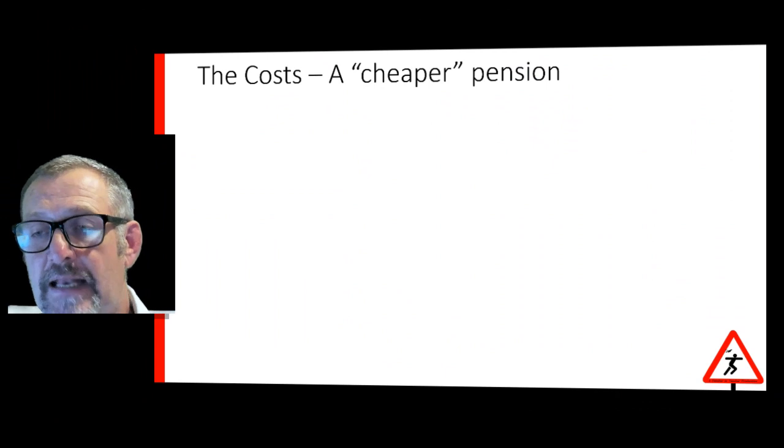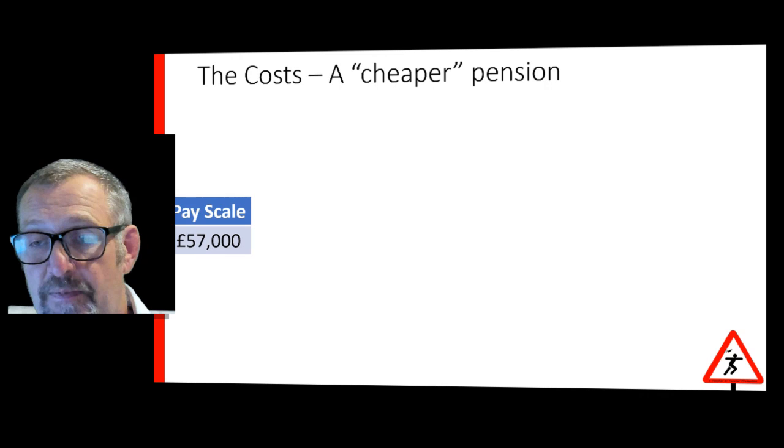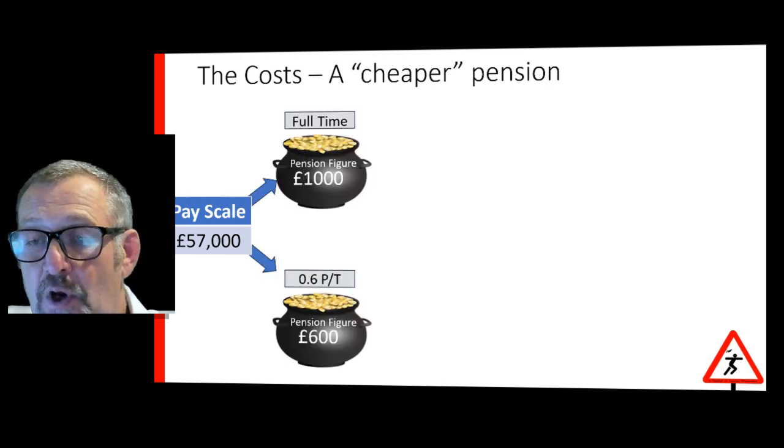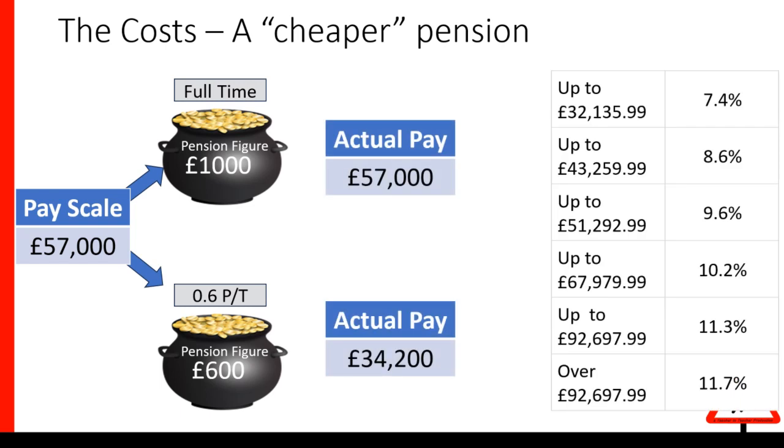Now, if you're going to be on the same pay scale, then working full-time is always going to give you a larger pension. Working part-time is never going to give you as much of a pension as someone working full-time, because of course you are being paid less. But this is where we find out that that means that the cost of buying the part-time pension is cheaper pound for pound than the full-time pension.